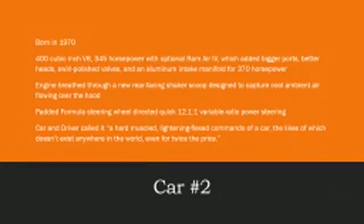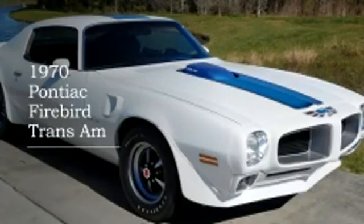Car and Driver called it a hard-muscled lightning flex commando of a car, the likes of which doesn't exist anywhere in the world, even for twice the price. Ladies and gentlemen, I present to you the 1970 Pontiac Firebird Trans Am. Trans Am is still produced today by not Pontiac, but is still produced today.